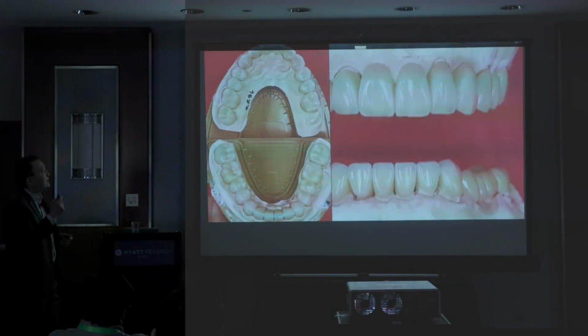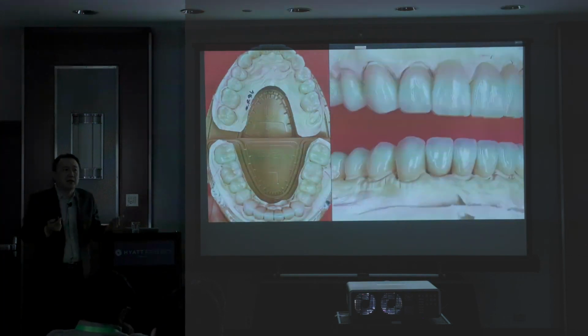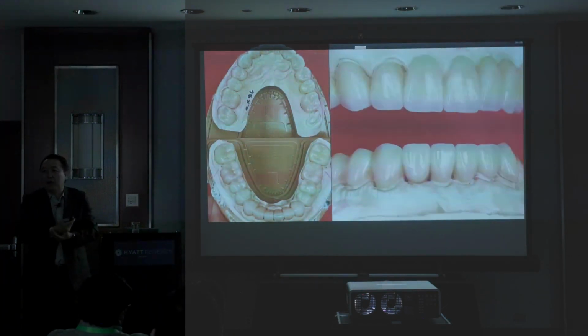And then this one is the final laboratory work. It's pretty much the same concept. I don't change my concept much because time is so valuable.